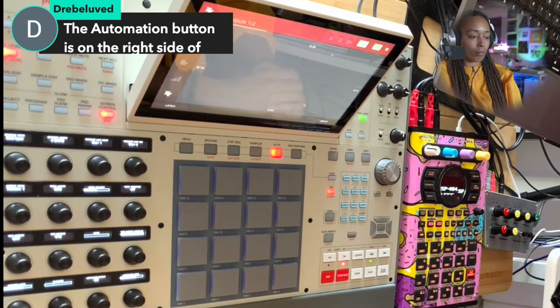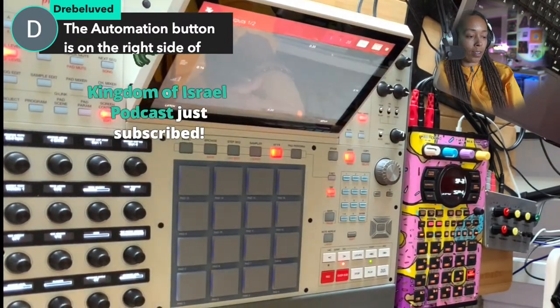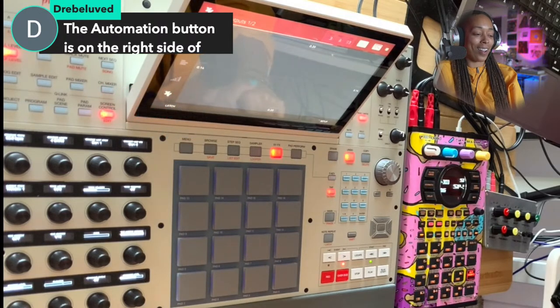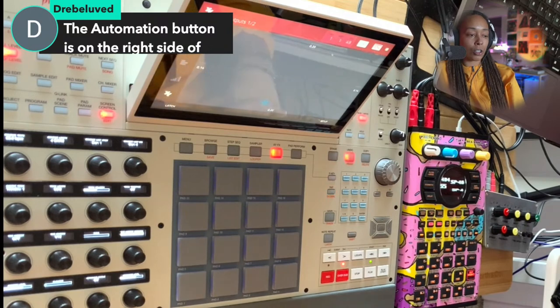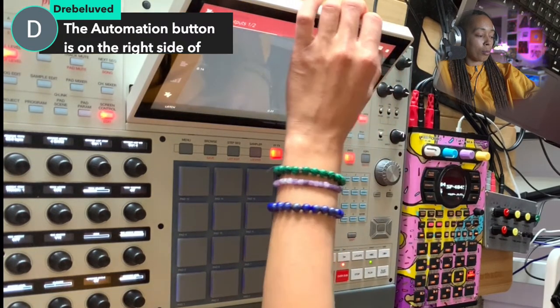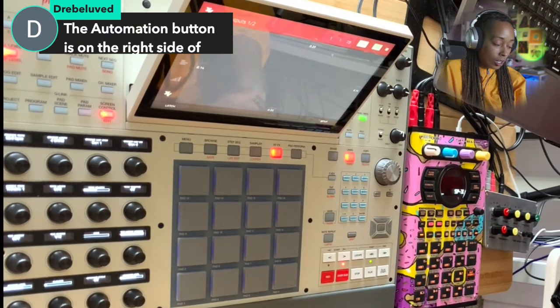It's not working. How do I record the automation? I'm confused. Dre, beloved. Dr. Dre's in here. Please help me. When you have this automation screen, how can I record the automation? It says the automation button's on the right side of the screen with the green LED, the zoom tool. I'm assuming that's what you're talking about. But it looks like it would be in, I don't know. Or are you talking about something else?